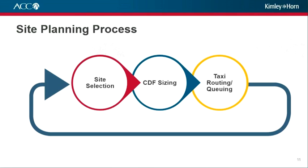Now, one thing that's important in this is you can see that the arrows are pointing from left to right. This is an iterative process. So just because we pick the site first doesn't mean that that's the end location. We may determine based on the sizing, we may need to go back and look at a different site in the final design layout. So there is an iterative process that is important to keep in mind as we go through the site planning process.